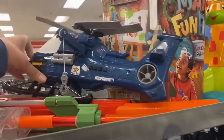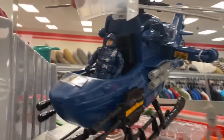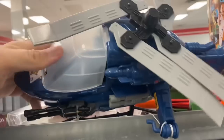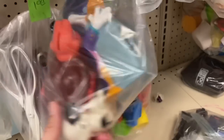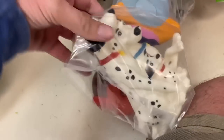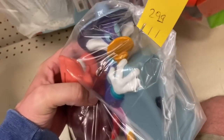We got this Imaginext Batmobile thing. Does this have a driver in it? I think it does. Pilot? Yes, it does. So that probably goes along with that SWAT vehicle we saw over there. Oh, look at this. We got a Darkwing Duck in there. That's kind of neat. And we got some Dalmatians. I like the Darkwing Duck though.